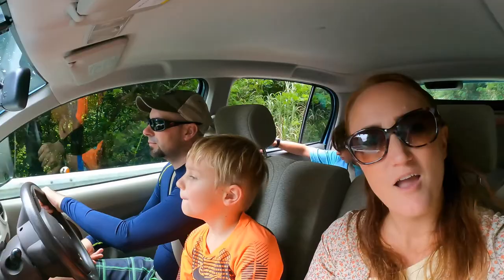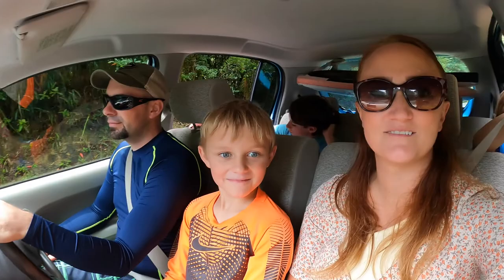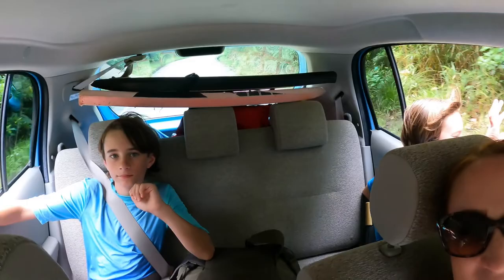We're heading to a beach. Yes, we are. Toma Beach, something like that. There are the two back there. We're just gonna go walk the beach a little bit and then maybe get in the snorkel and see what we can see.